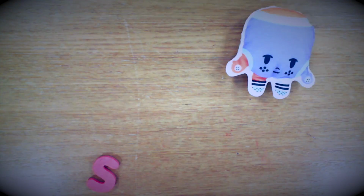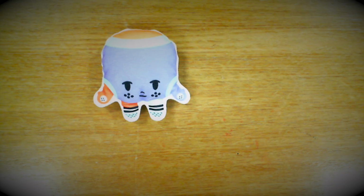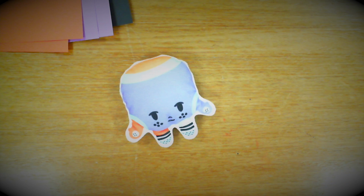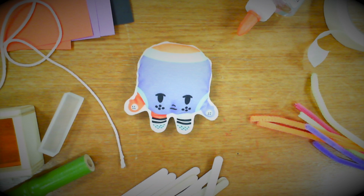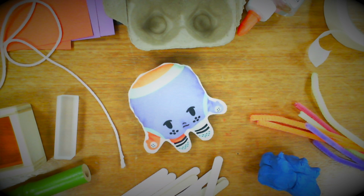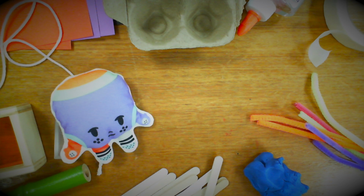What other things do you like to do at the playground? You can use any materials you have to show what your playground looks like. Paper or cardboard, pipe cleaners, tape or glue, sticks, string, blocks, recycled materials, Play-Doh. What else might you need or use?